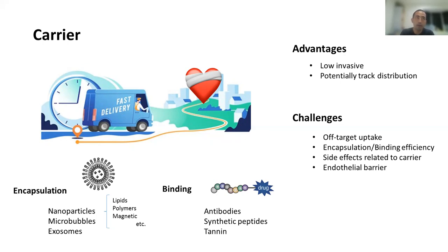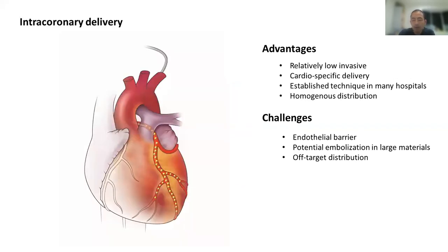But current carriers are not so selective, and a lot of them are still taken up by off-target sites. There's an issue with encapsulation and binding efficiency. It's not complete. And also there are side effects related to these carriers. And even if you put materials along with these carriers, there still is endothelial barrier that blocks the drug entry to the heart. Now, because of this, we still need to try mechanical approaches to deliver these materials into the heart specifically.